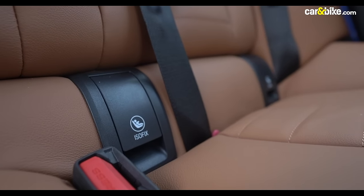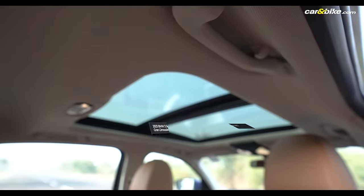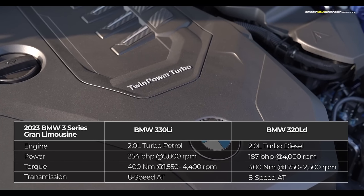And that's where the changes with the 2023 BMW 3 Series Gran Limousine end. Because the engine and transmission options are retained from the earlier model.